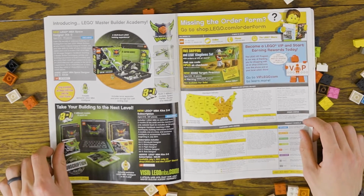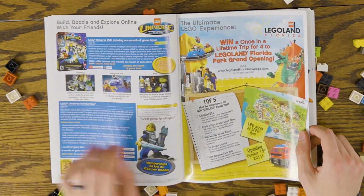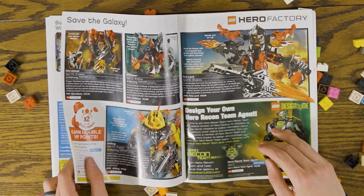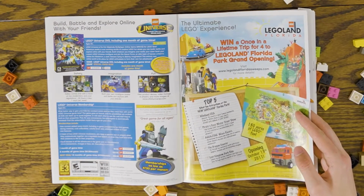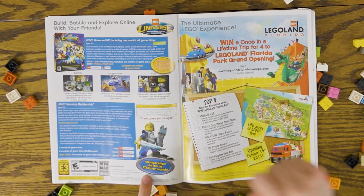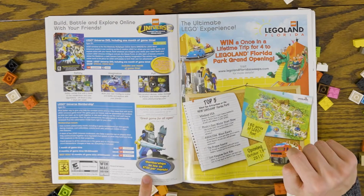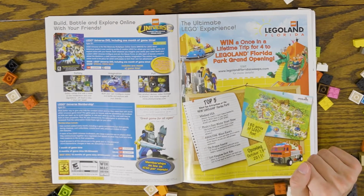All right, there's the Master Builder Academy. This is the first set up top, and then more. We've talked about the Master Builder Academy quite a bit. Lego Universe, yes. Lego Universe was awesome. Unfortunately, I did not ever get a membership for it. I played a little bit, I think in a beta or when it was free at some point. Sad that didn't take off, because it was a lot of fun.